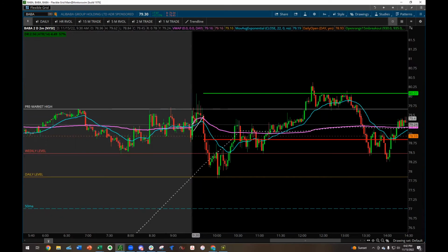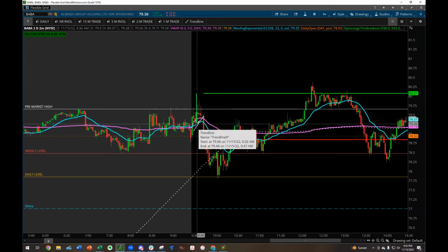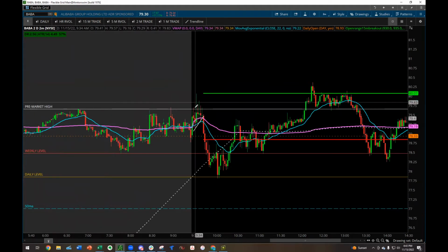At the same time, the VWAP was rolling a little bit, and you had these higher lows developing. So I mentioned in Discord, I said, look, be careful with BABA on the long side, because you could see these wicks.